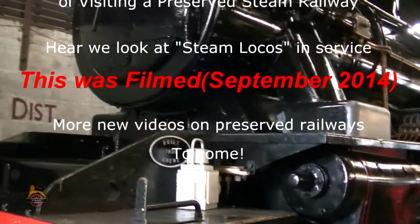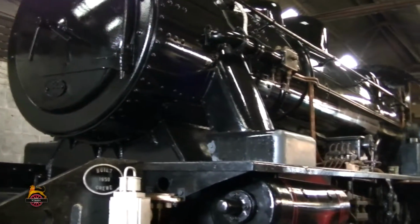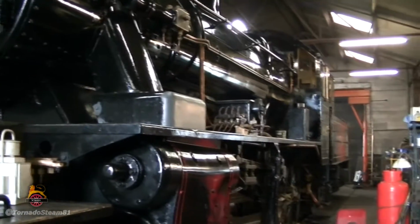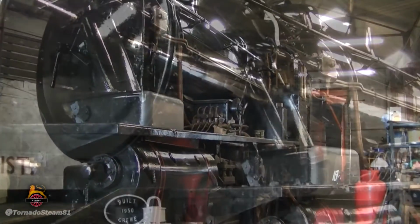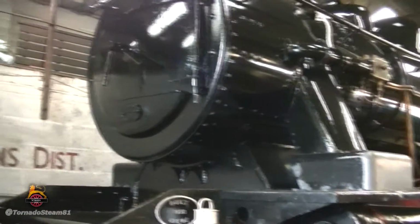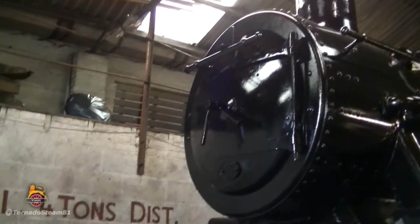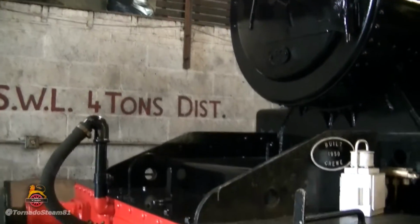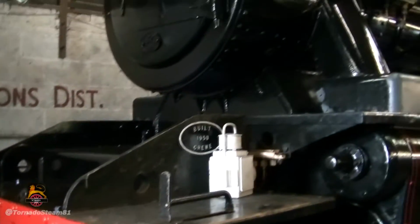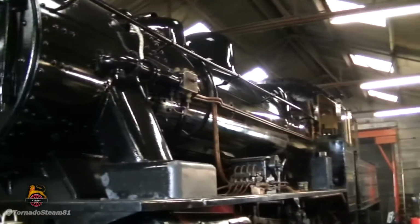Right, in this second part we visit the engine sheds and look at this nicely restored Ivatt class loco. As you can see, at the time of filming she had just been completed, and she is owned by the East Somerset Railway themselves. She's quite a nice loco as well.